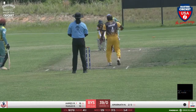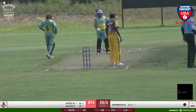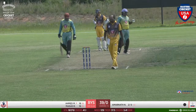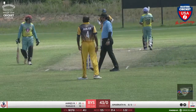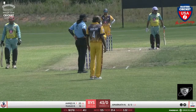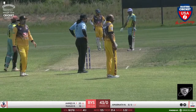Amarnath to Ahmed. This is short and it's pulled away beautifully towards the mid-wicket boundary. That's a glorious shot. In fact, it's gone towards deep square leg. I beg your pardon. What a shot there by Ahmed. He's raced away to 20. And A boys are 43 for no loss. Ahmed rocked onto the back foot and pulled it away beautifully. A glorious shot there by Ahmed.